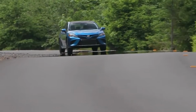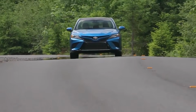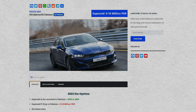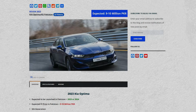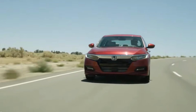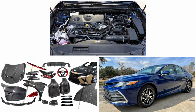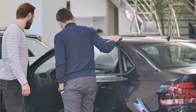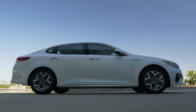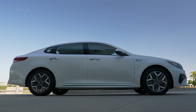This is the one number that tells you what the market actually thinks. A 200,000-mile Camry or Accord in good condition routinely holds several $1,000s more than a comparable Optima. And that gap isn't random. It's buyers pricing in exactly what I just walked through: engine risk, parts cost, resale demand. Dealers and private buyers alike know which of these three they'd rather own past $200,000, and it shows up directly in what they're willing to pay.